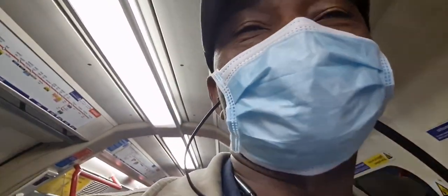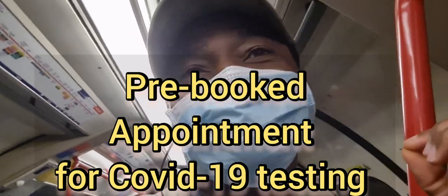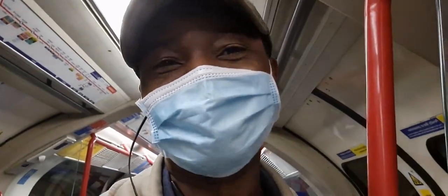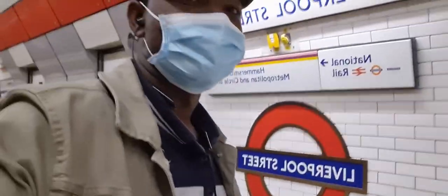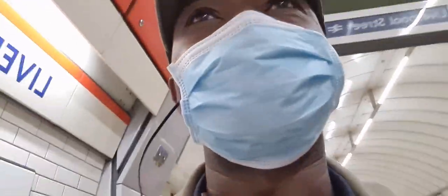I'm going to come up now from Liverpool Street and look out for that bookstore where I have the appointment for my PCR COVID-19 test. This part of the procedure, before it starts, you never see out there. I'm now at Liverpool Street here. So, I'm going to start looking for the store where I booked my PCR test along Liverpool Street, guys.